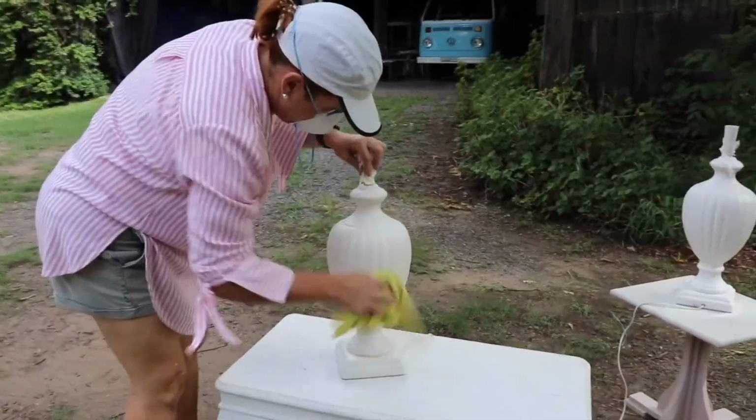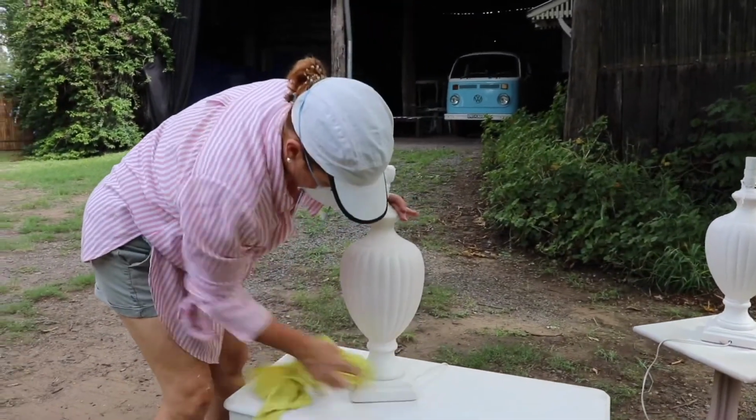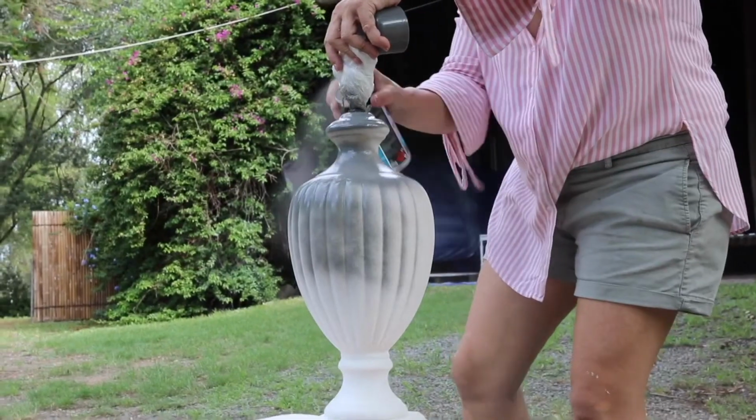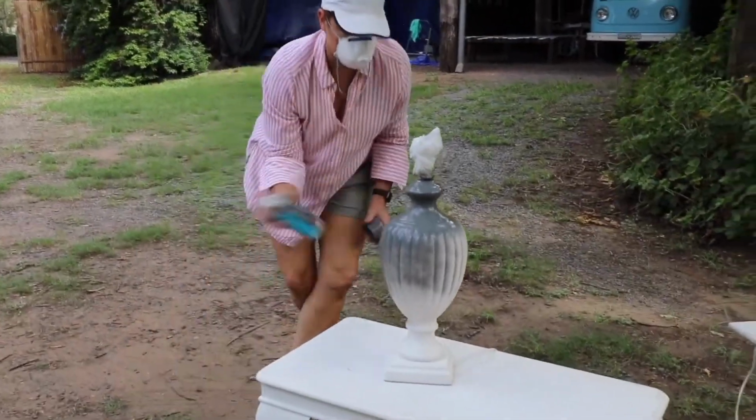Now, it's been a little bit of time between the undercoat and me getting a chance to do these top coats, which means they're a bit dusty and they're a bit dirty. So I'm going to give them a really good wipe down to make sure that my top coat is as great as it can be.